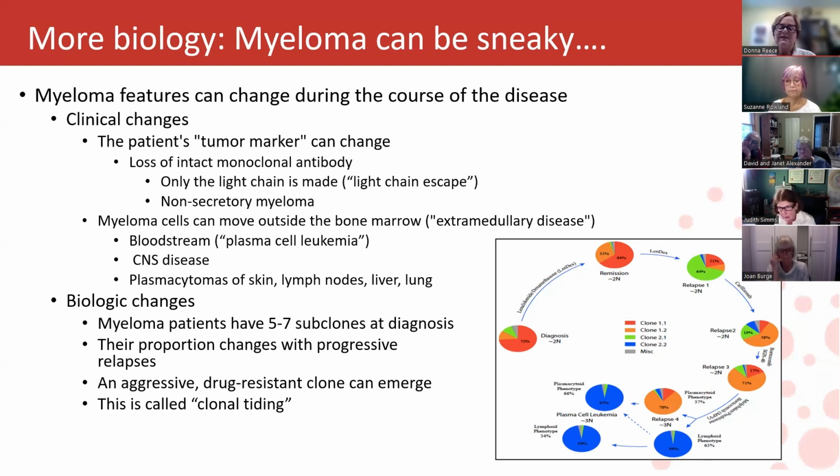And this explains why, except if we have to hold treatment for a washout to go on a trial, we don't change treatment until we know exactly what someone's going to get. Because not everyone, but if we stop treatment, even though we see that it's not working, that treatment could still be controlling 4 of those subclones. And if you stop it, they wake up too, and the disease can escalate.